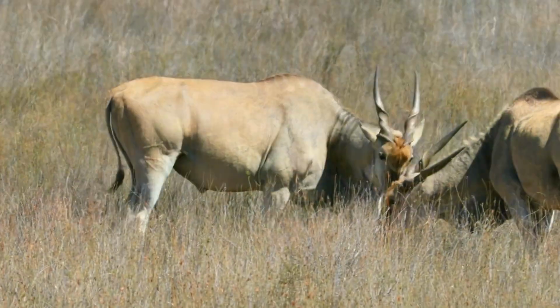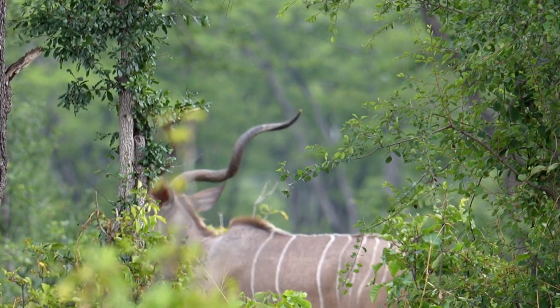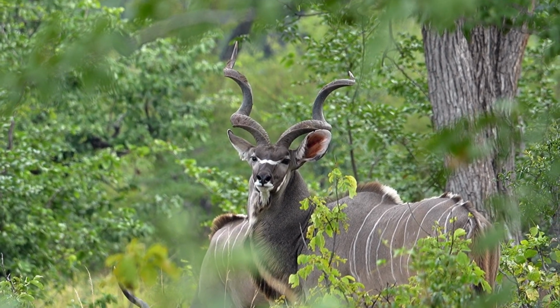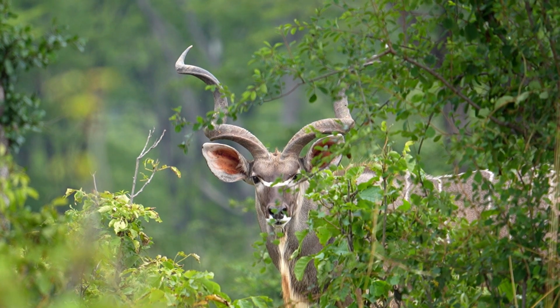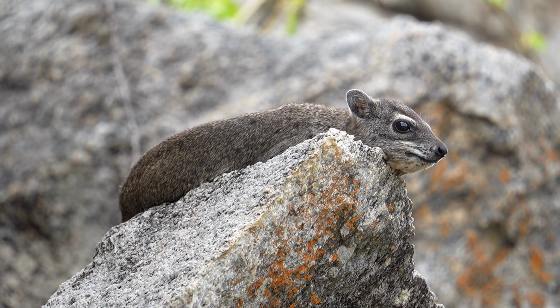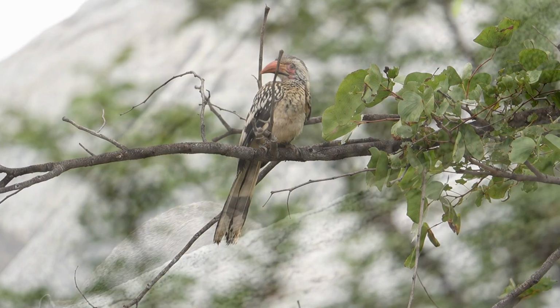From the world's largest antelope, the mighty eland, to their shy relatives who only dwell in the bush. We saw our first kudu. Very timid. It's a very beautiful antelope. Gorgeous horns, but extremely timid in nature. From sleepy rock hyrax, one of them has kids, to cheeky hornbills.